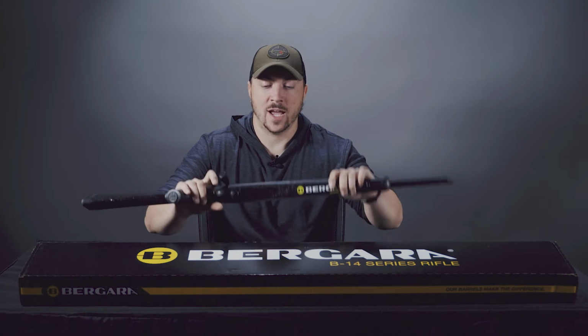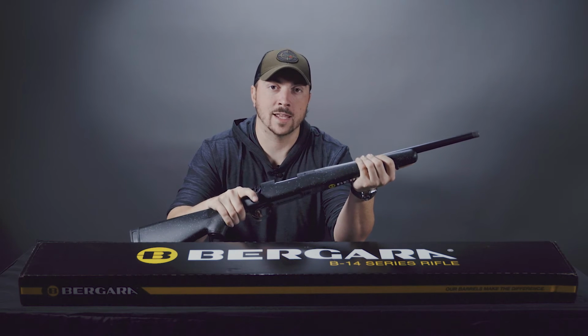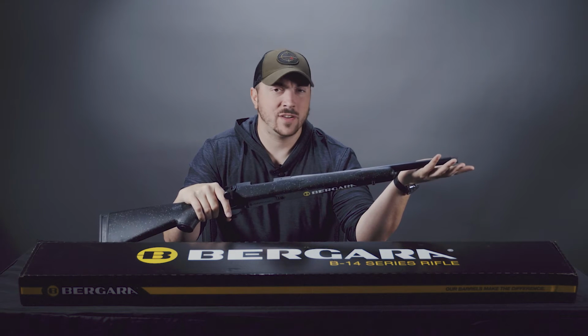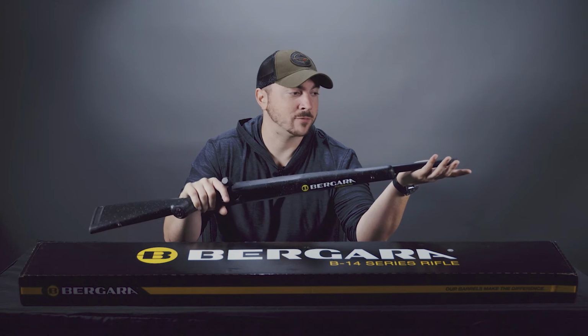In the Ridge SP, this one here is a 308. You can also get it in a 6.5 Creedmoor. And even with the 18-inch barrel that's on this 308 here, you can still get a 150 grain bullet to about that 2,600 feet per second range.